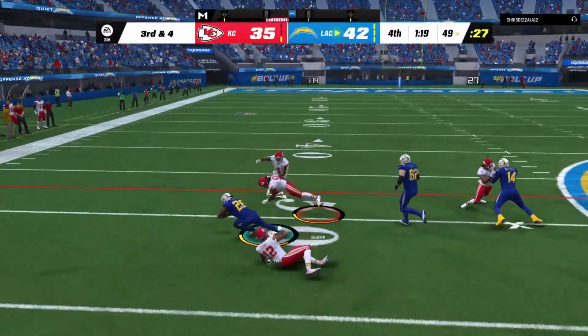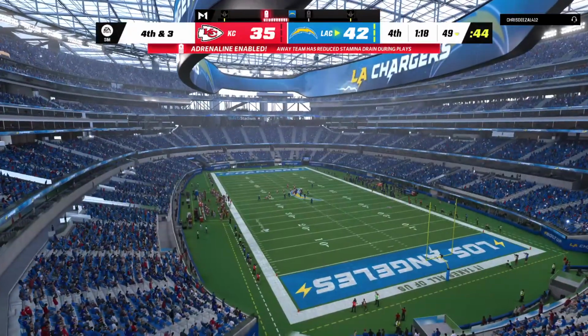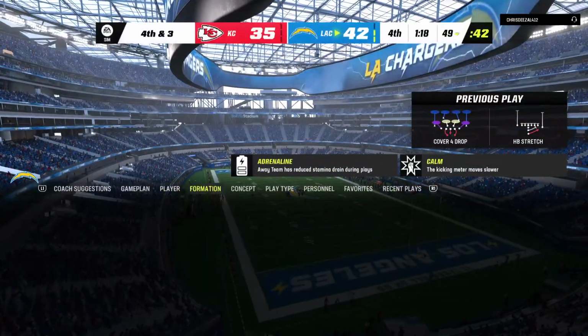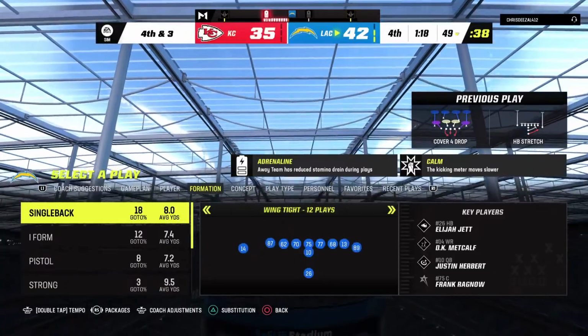On 3rd down, Jet, and he won't get close. Only a yard, 4th and 3. The Chiefs quickly now going to use the last of their timeouts. Now the offense going to use the first of their timeouts as they stop it prior to what will be an important 4th down.